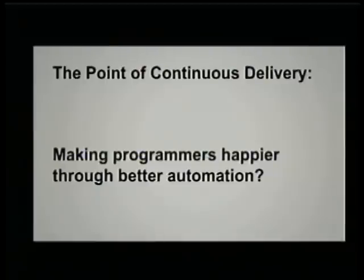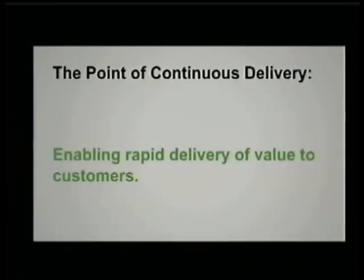So what's the point of continuous delivery? Is it just making us programmers happier through better automation? Well, it does make us happier, but that's really not the real point. The real point is to enable rapid delivery of value to customers. Now, what's meant by value? Value does not mean, hey, our tests passed, here's our code, you're welcome.